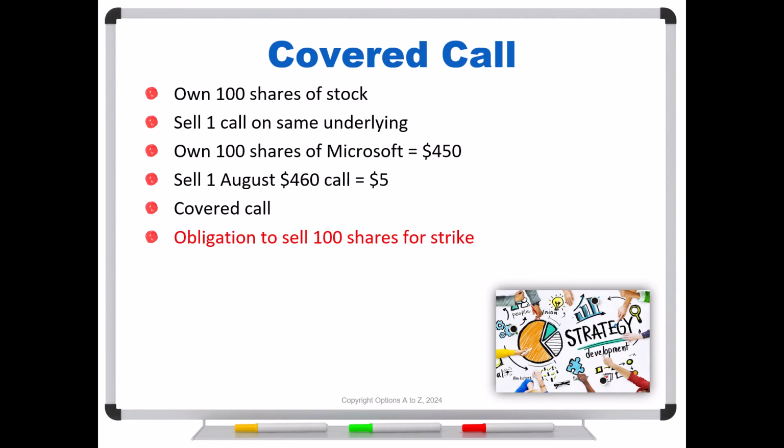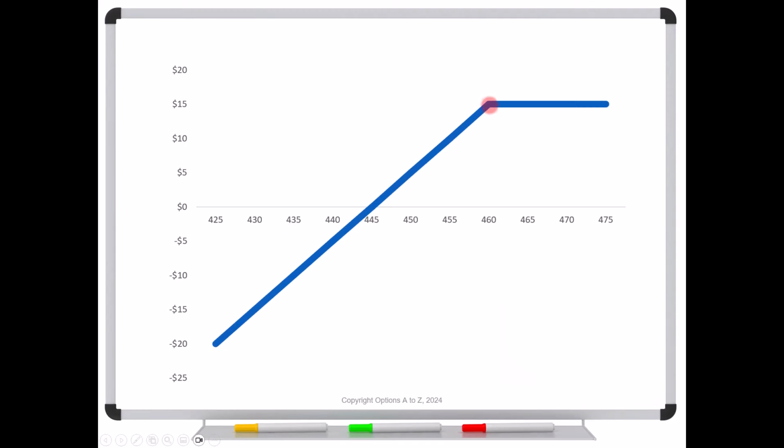Another thing to understand with this strategy is that it is neutral to slightly bullish. Selling a call by itself, what's called a naked call, is bearish. And unfortunately, a lot of traders say, well, I'm selling a call, therefore I'm bearish. Well, you're selling a call, but you also own the shares. And that greatly changes things. So the risk graph for a covered call, this one in particular, would look like this. You can see we've got our bend at the 460 strike. Remember, we always get a bend at each strike price because we've only got one strike in this strategy.